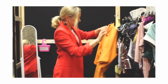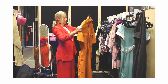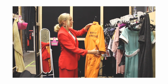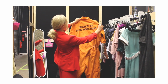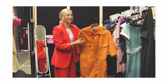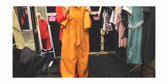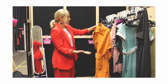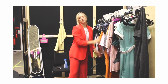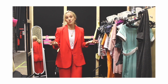And then this is the outfit that the ensemble wear when they're pretty much being captured and tortured by the main character, because that's what happens in Bat Out of Hell. It actually says property of Falco Industries, and so everyone wears these. They're completely unflattering, but they do the job. And again, there's no sequins on this one for once, but it looks really cool because in the show they're being held prisoner, so these orange jumpsuits resemble that idea of being in prison, and it's really good for the show.